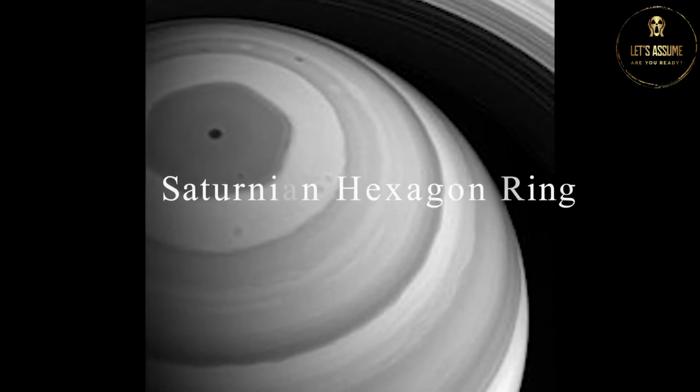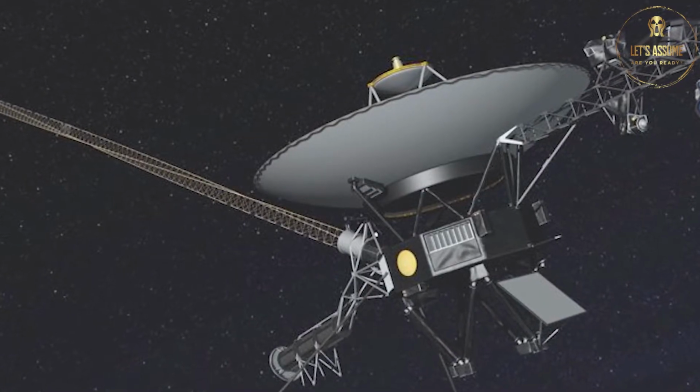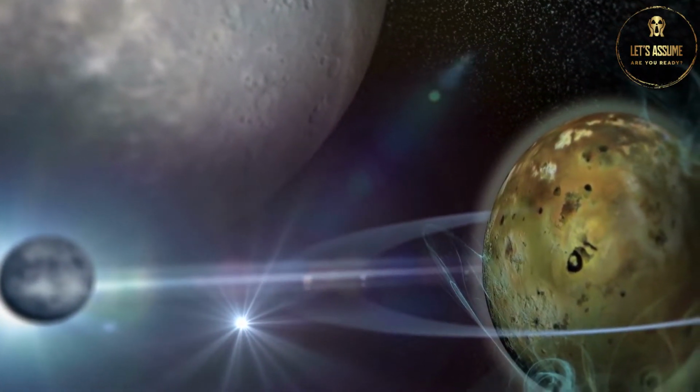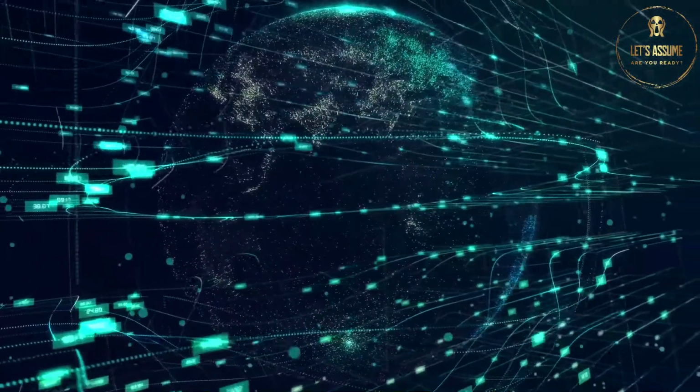Saturnian Hexagon Ring. Saturn's hexagon was first spotted by the Voyager spacecraft in the early 1980s, and it quickly became a thing of legend. It's rare to see such a bizarre geometric shape just sitting there like a crime on the solar system's ringed gas giant. This shape has created countless conspiracy theories.